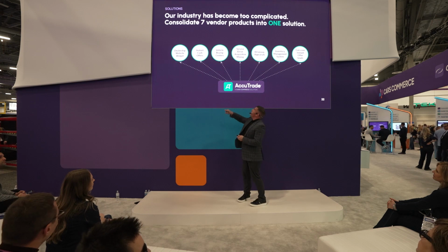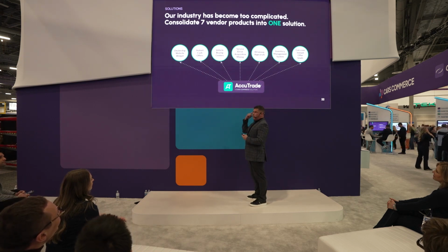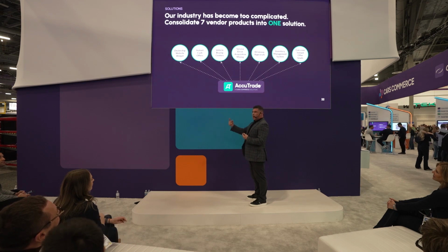But the difference is we don't think that you need to have one of every single one of these items in your tech stack. We think this should just be one tool at one price, and it's AccuTrade. So instead of having a bunch of things in your tech stack clogging things up, data flows, just use us.